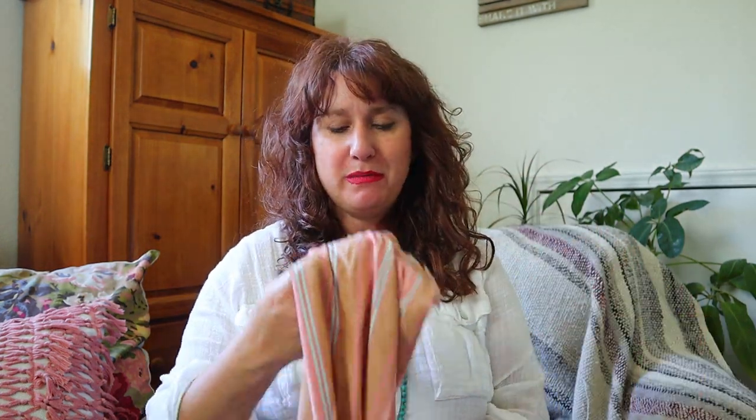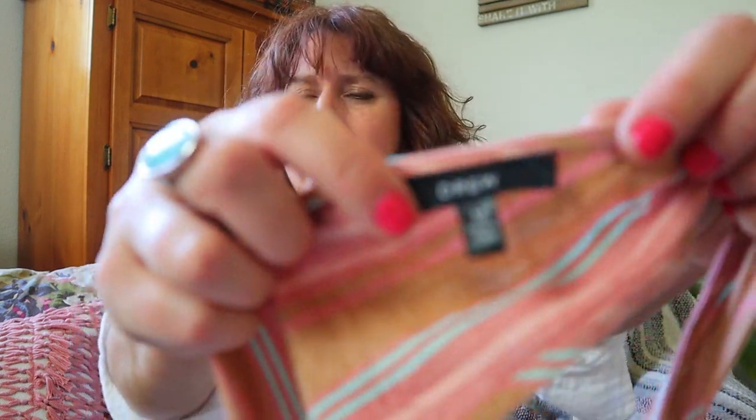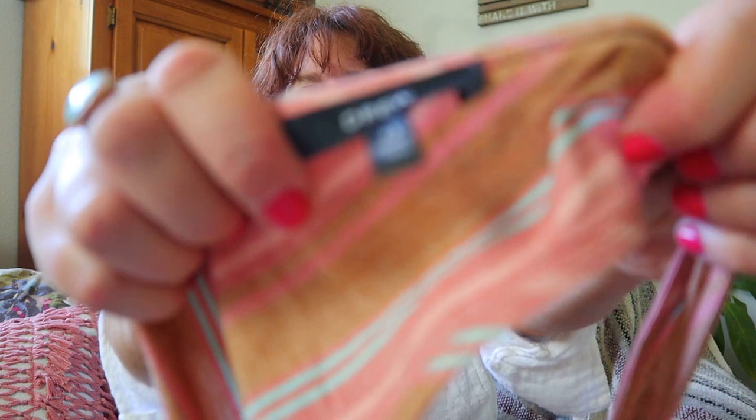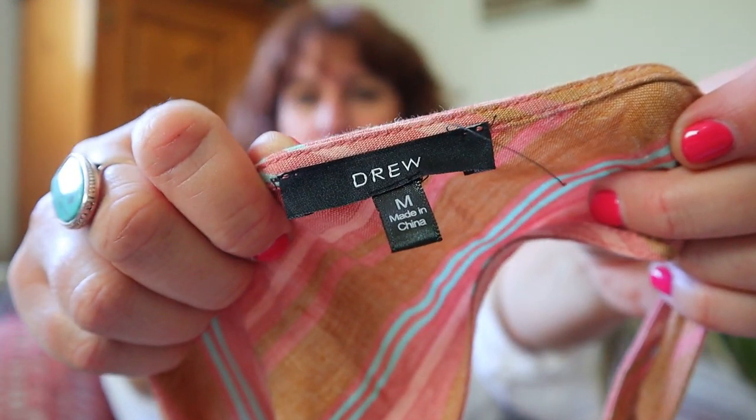Okay, two more pieces. I'm saving one of the best for last. Now, this is my personal favorite piece. I was hoping it would be for me, but I just can't pull it off, you guys. The brand is Drew, which I think might be a division of Madewell or something. It's a sister company to somebody. It's pretty trendy, and this piece is no exception.